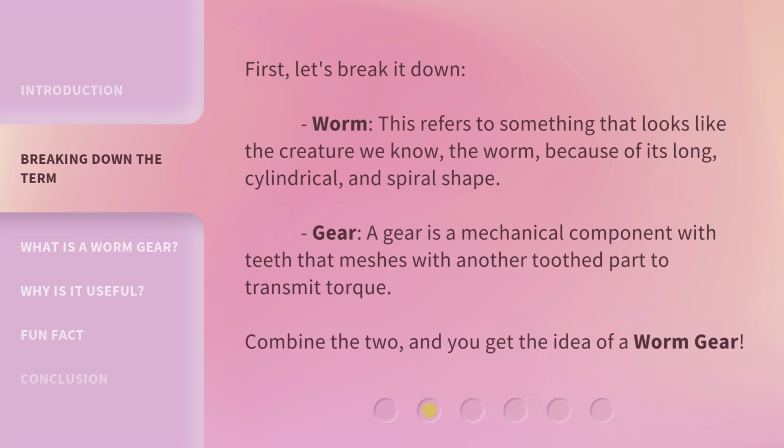First, let's break it down. Worm. This refers to something that looks like the creature we know, the worm, because of its long, cylindrical, and spiral shape. Gear. A gear is a mechanical component with teeth that meshes with another toothed part to transmit torque. Combine the two, and you get the idea of a worm gear.